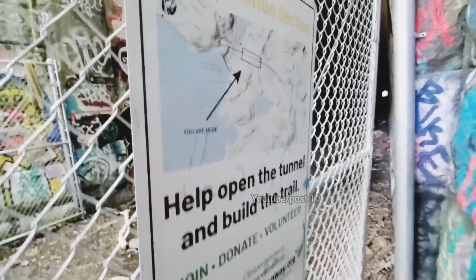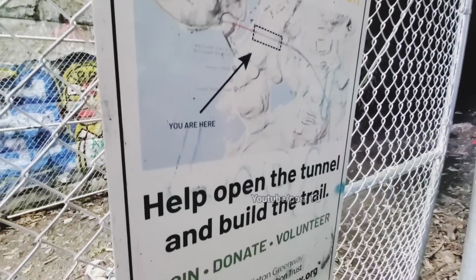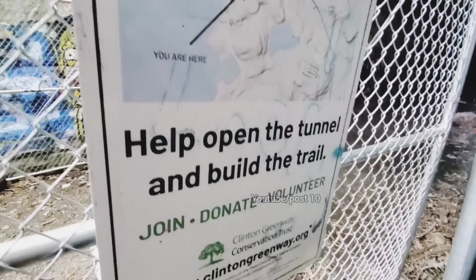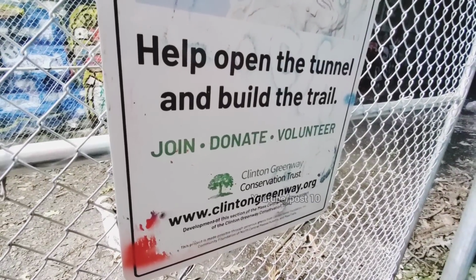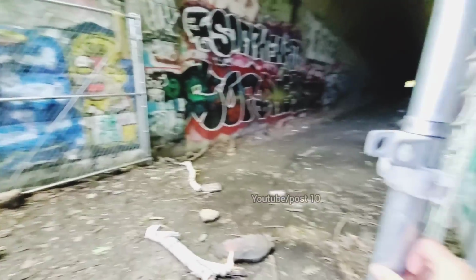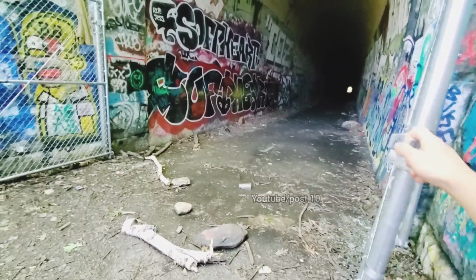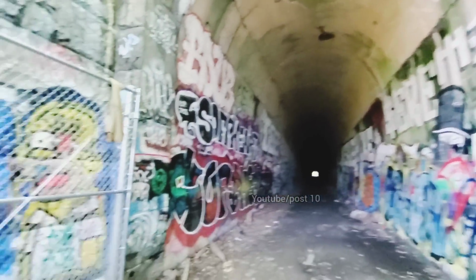Oh, it doesn't say anything about being closed. It says Clinton section. Yep, they want to make a rail trail and they want you to donate. I'm so surprised it doesn't say no trespassing. I really expected it to say that. If there was a lock, someone definitely cut it. You can't keep people out of this place unless you bricked it shut.